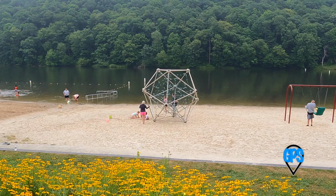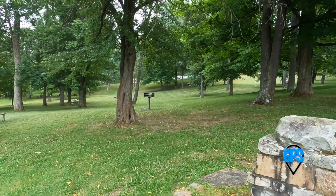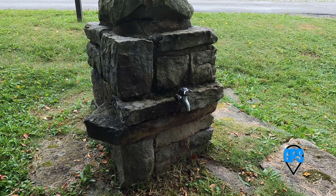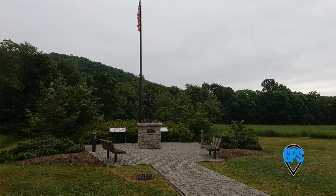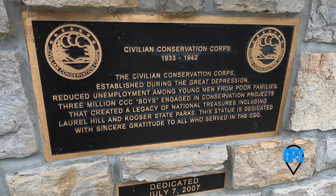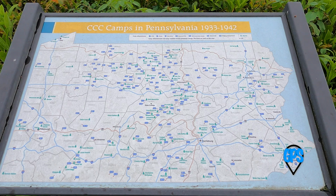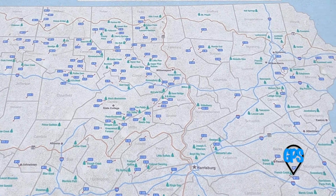That looks like fun. Here's a unique water faucet. Nearby, there's a monument to the men of the CCC across the street from the campground office and visitor center. Yes, a campground. We could have stayed here, but that means an opportunity for a future visit during better weather. There were CCC projects all across Pennsylvania, and of course across the country too.